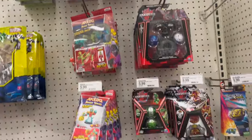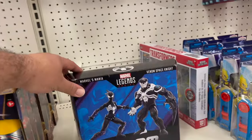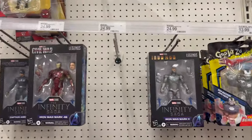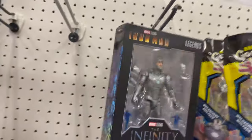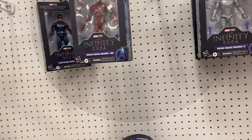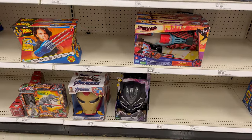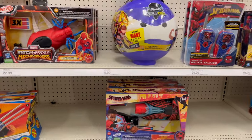You got these, you know, I never go through these, the Bakugans and stuff like that. Oh, you still got one of these. Those are holding on very strong, to say the least. See these everywhere now. The Iron Man Mark 46, and Captain America. I'll wait till they drop down the price. All right, and then you have the Black Panther mask, the web suiters.